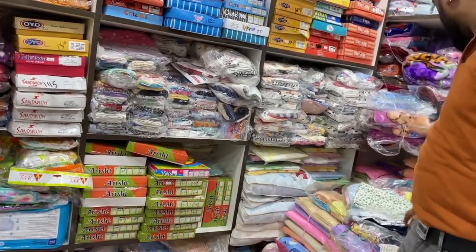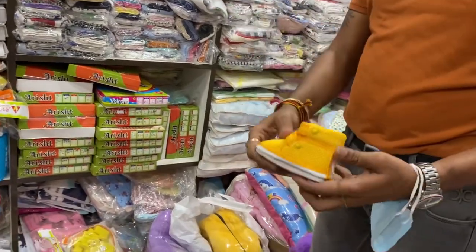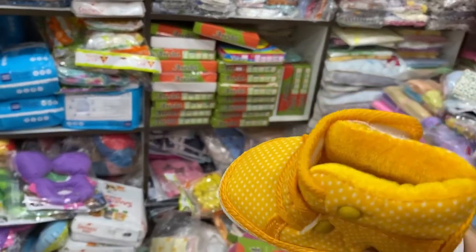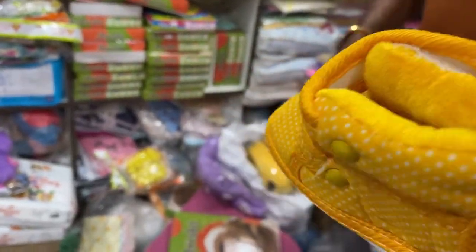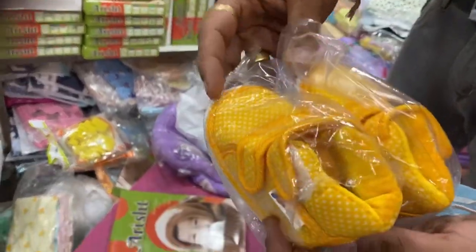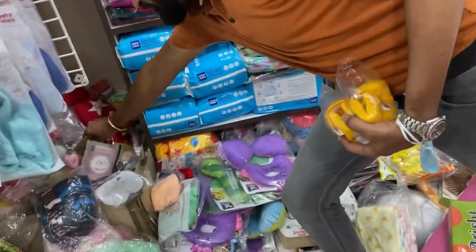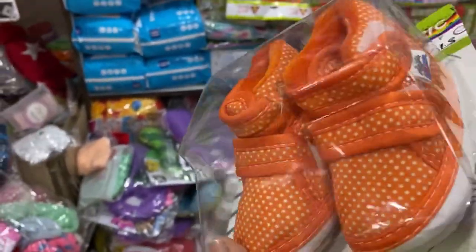How about this? This is also a very good item. This we call choo-choo shoe. Pom-pom, 75 rupees. Just 75? Yes. What are the sizes you have in this? Up to 2 years. This starts from 6 months to 2 years, 75 rupees like this. It's soft also actually. You want good packing like this. We have good packing in our brand, ABS. ABS is our brand.